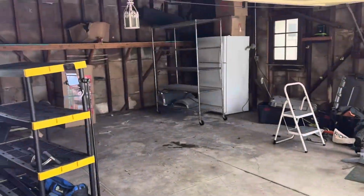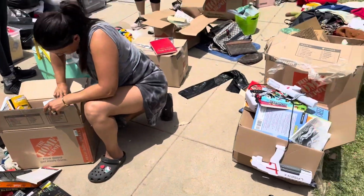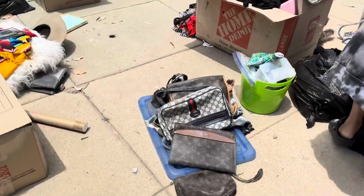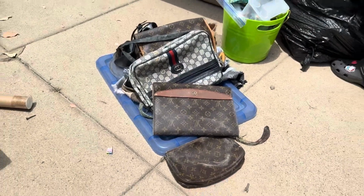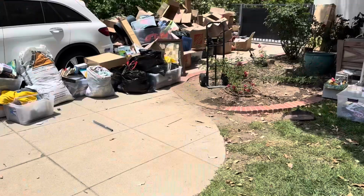12:20 p.m. This is where we're at right now. The garage is basically empty. Yeah. We're just looking through our final boxes. It's so hard when items get too contaminated to keep, but it's truly a learning experience for our clients about how to properly store items and keep them in the future.